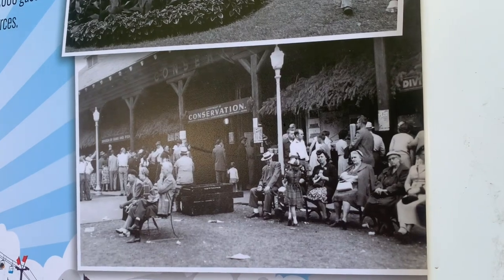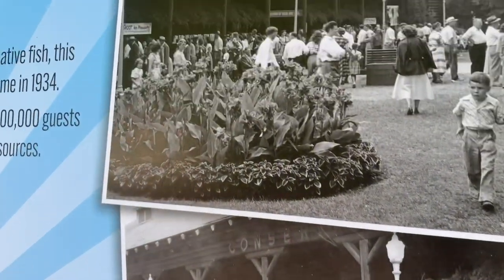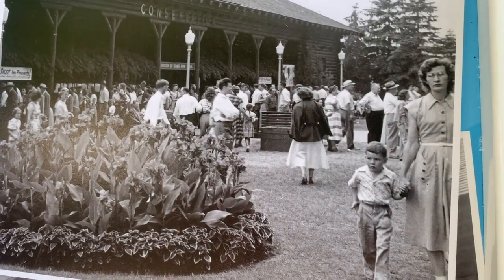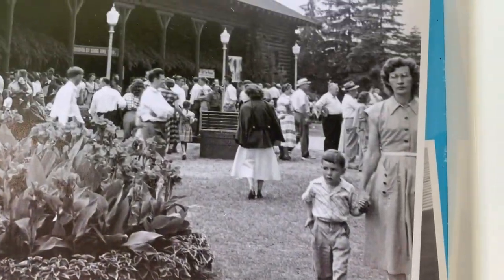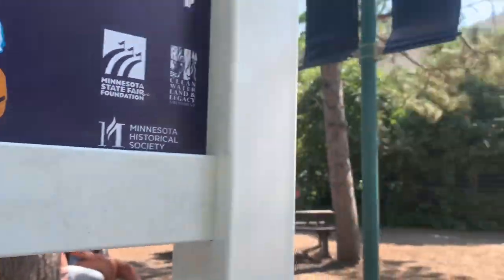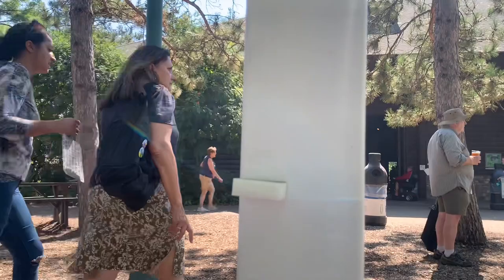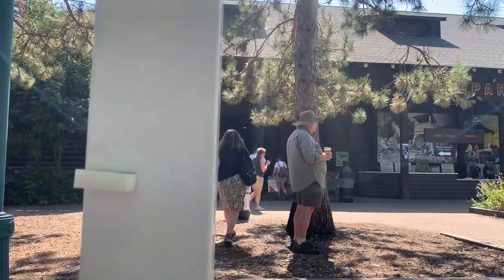Got the images in here, the same as are up here. Historic photo of the conservation building. This side here, woman with the kid exploring the fair. She's tired. This kid's probably wearing her out. Long day at the fair. Set you down for a minute while I punch stop number 3.